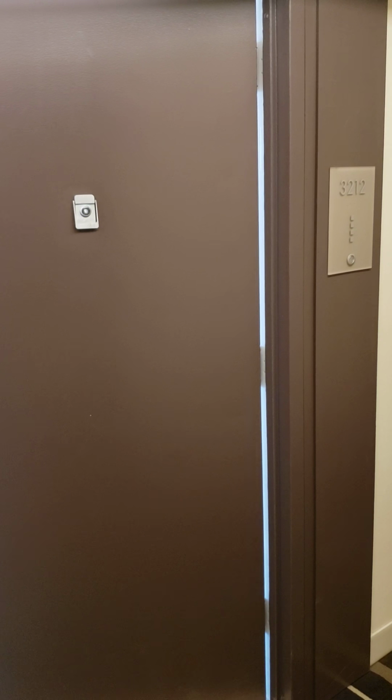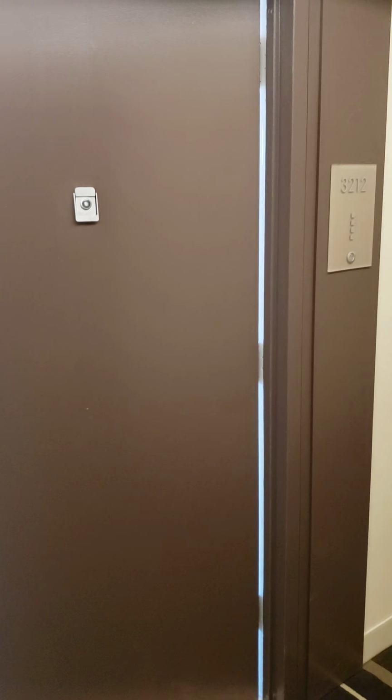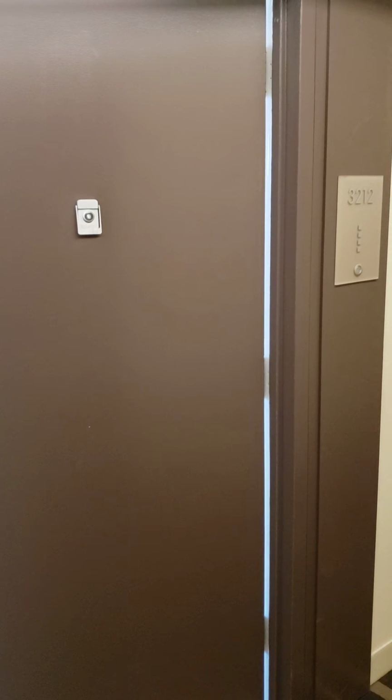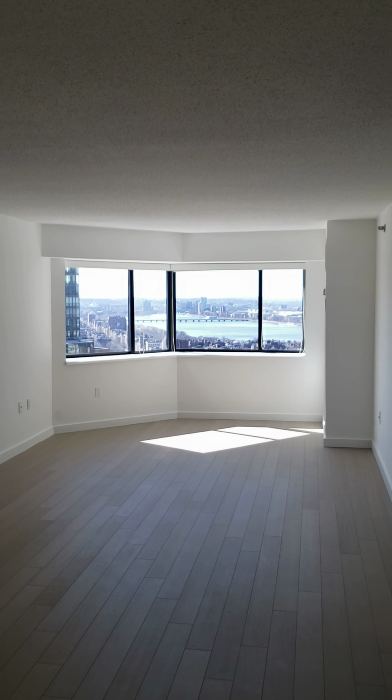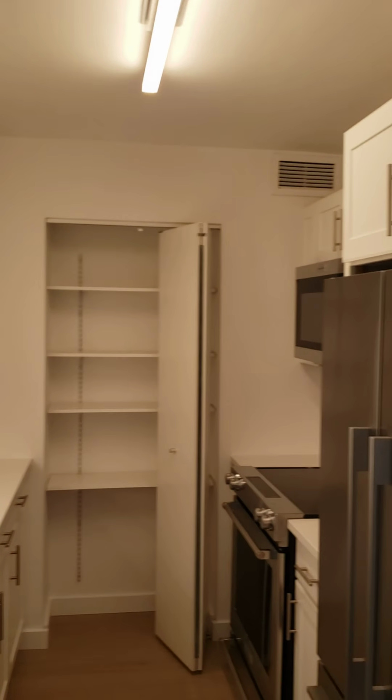I am outside of a 12 residence. This is one of our mid-size two-bed, two-bath apartments. From the front door, this apartment is 998 square feet. It is a west-facing Charles River view. But before we get in, kitchen space, pantry, cleaning closet, you can say.